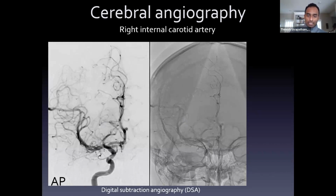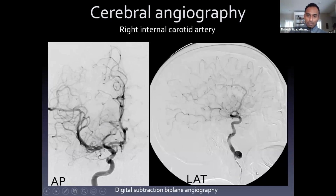And then the other thing that we do in our neuro rooms is what I mentioned, biplane angiography. So with one dye injection, it gives us a picture on two different views. So this is what we call an AP view. AP means antero-posterior, anterior to posterior or front to back. So it's almost like a front view. And here's lateral. So lateral is kind of like a side view. So with one dye injection, I'm able to see both a front view and a side view to give me a better idea of how the blood's flowing through the vessel.